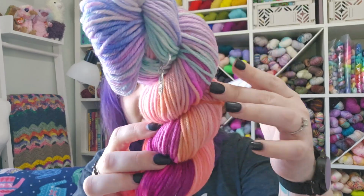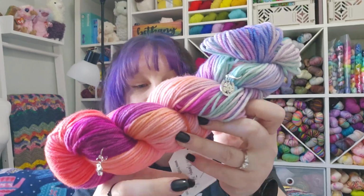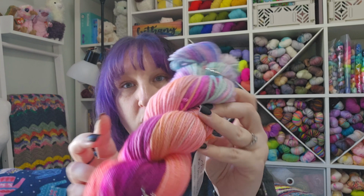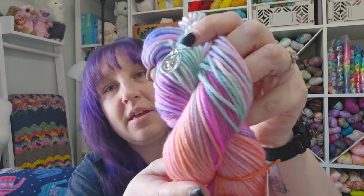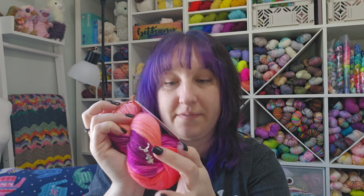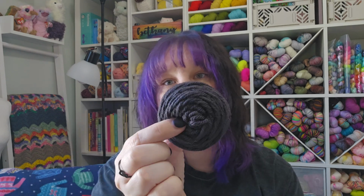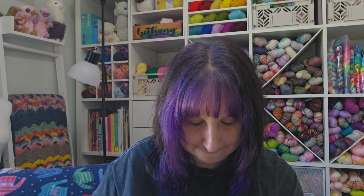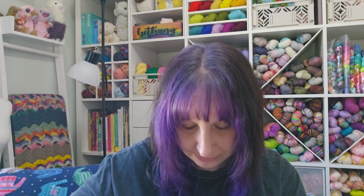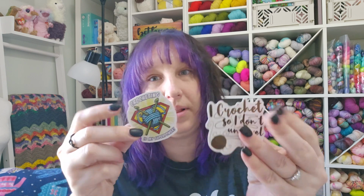But this is the color I got. I got the DK Weight Enchanted box. This is called Sailor Take Warning, and it came with a little horseshoe marker and a 4-leaf clover marker. I love the lobster claw markers because they're great for progress keepers. And then this is the accent ball of the same weight. It came with Black Forest gummies. We have some dye allergies in our house, so these are great gummies. They don't have any dyes in them. They just use fruit juice. And then a couple of stickers.